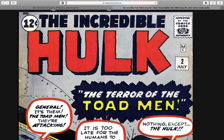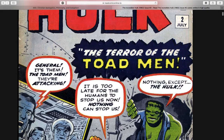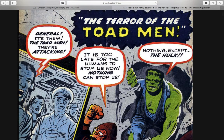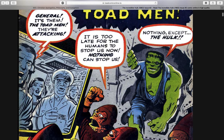I'm Marl the Cross 316, and today we are looking at the Incredible Hulk, issue number 2. This issue came out in July of 1962, and today we are looking at the first appearance of the Toadmen as we continue the series. We also are looking at the cover here, and we see that the Hulk's skin is actually green, the classic green Hulk that we all know and love.